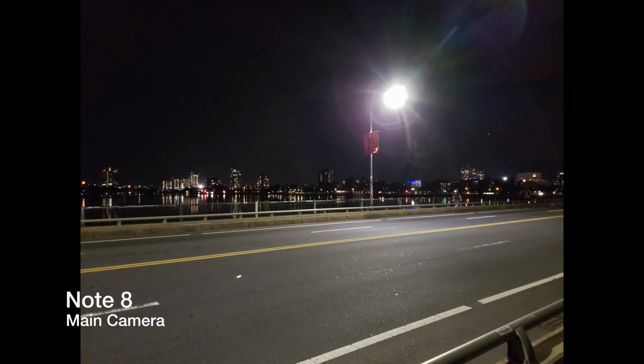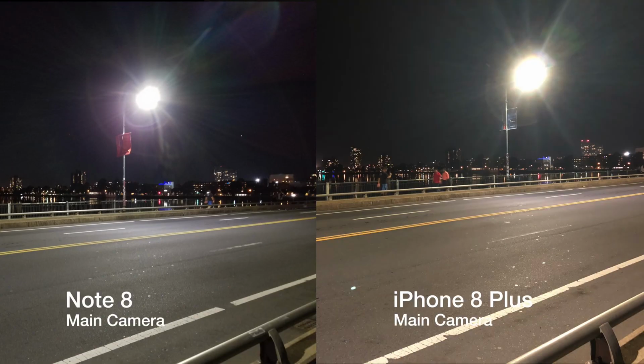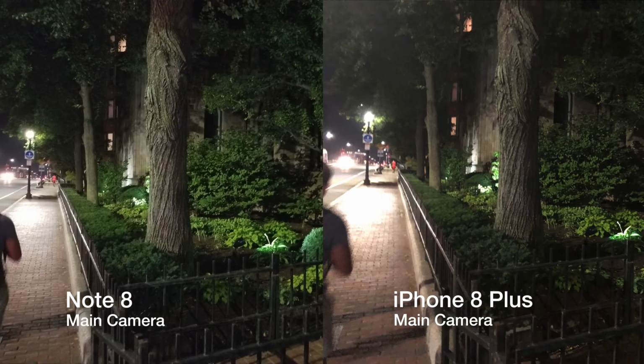Both cameras do perform great in low light, but the Note 8's slightly smaller apertures proved to be advantageous once it started to get darker. Both phones took great pictures despite how dark it was, but the Note 8 doesn't have to do as much in terms of software to compensate for a lack of information. This results in more accurate colors and more details than the iPhone.